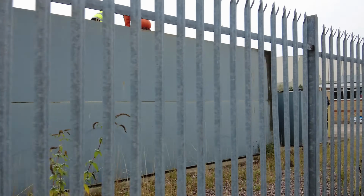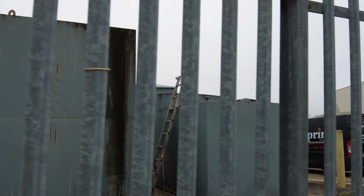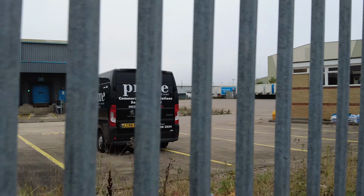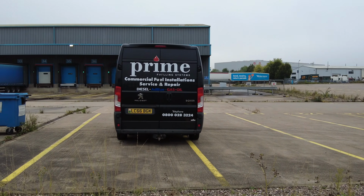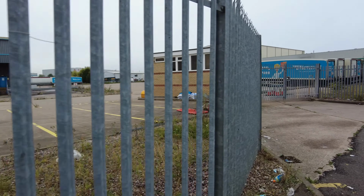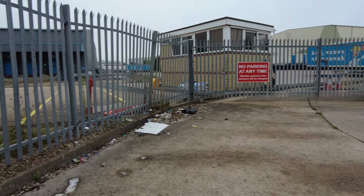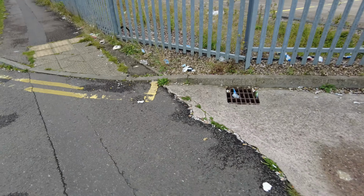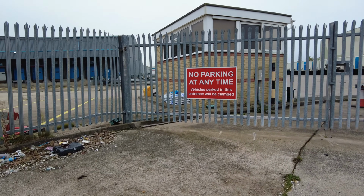You got some guys up on the petrol tank, the diesel tank, doing some repairs. They don't half stink. Prime fueling systems, commercial fuel installation, service and repair. This is a little bit dirtier down here, where people obviously come out and take a cigarette, but still nothing majorly excessive. No parking at any time.